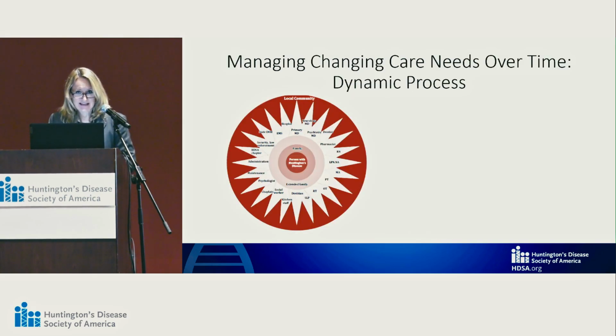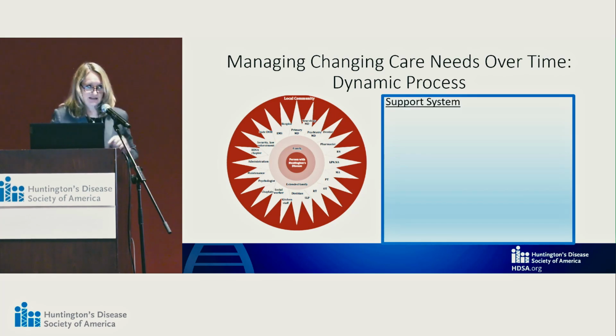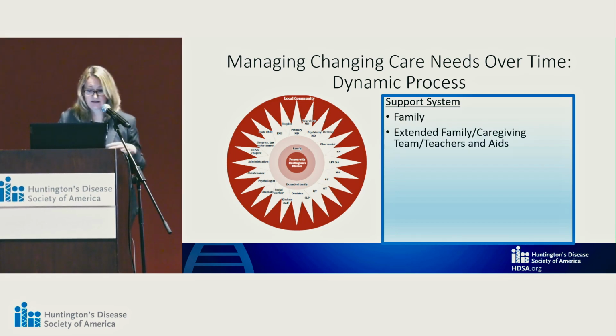Also taken from the HDSA Caregiver Handbook is the wheel of HD, recognizing that at the center is a person with HD, surrounded by a host of resources to help support them through this process, including friends, family, and others. This support network can change over time as well, and is comprised of a number of different pieces, each designed around your own wishes, needs, and particular situation. There's family, at the core of that support. There's extended family, which includes the caregiving team at large as it grows over time, and teachers and aides for children who are affected with juvenile HD. They are extended family and part of the care and support.